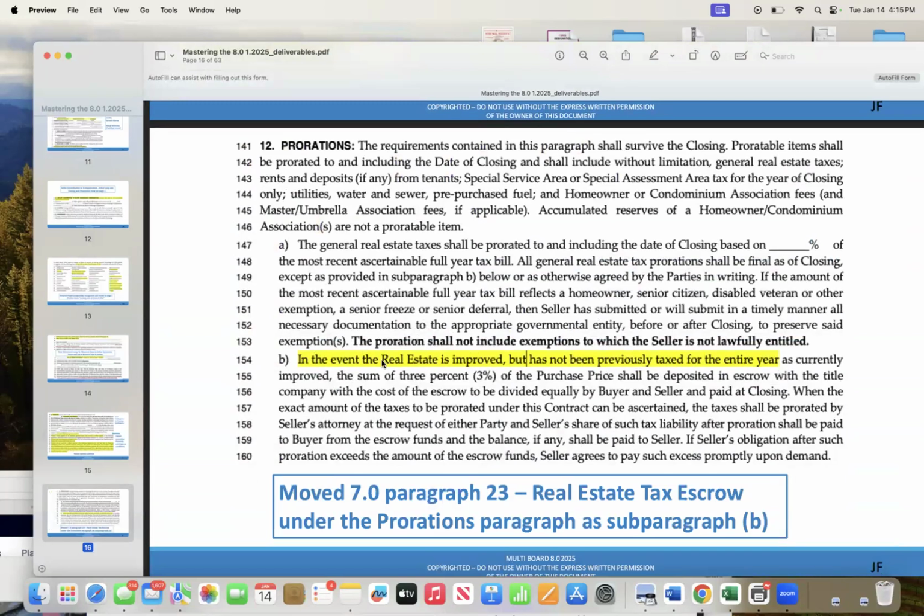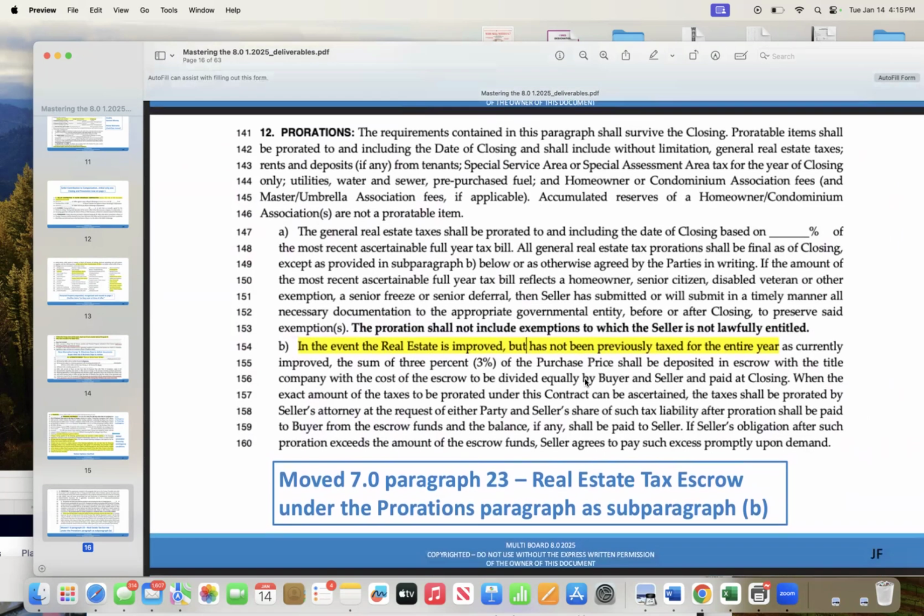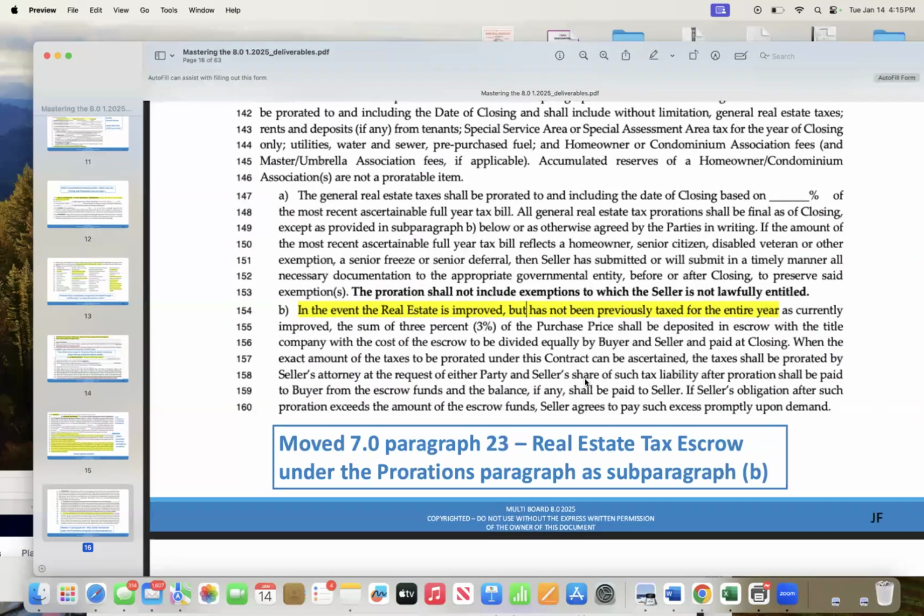Okay, so in the event the real estate is improved but has not been previously taxed for the entire year as currently improved, the sum of 3% of the purchase price. Okay, so this is something new. I'm going to try to explain this. It's hard to explain. Actually, they went through 3 different attorneys explaining this to us.